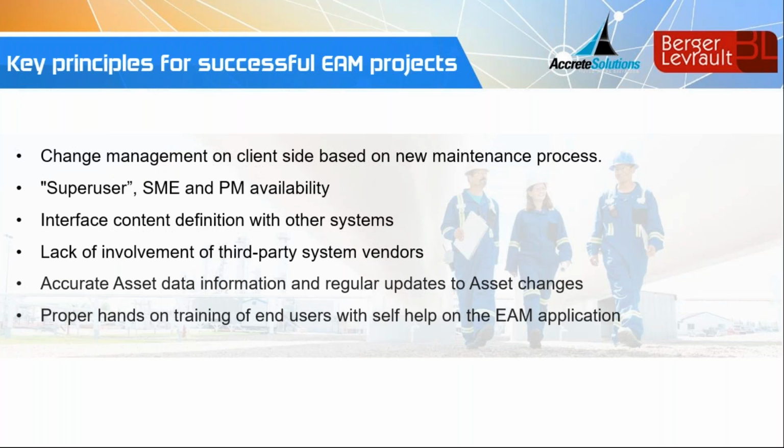So when you implement an EM software, there are some key things to make it a successful project. The first one is not to discount the level of change required. This is something that has to be managed by the client. Accrete and Berger-Levrault BL are there to support you, but it is an internal change that needs to be driven or managed and led by the client.